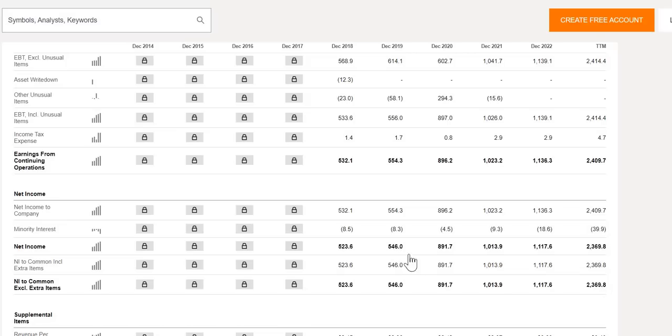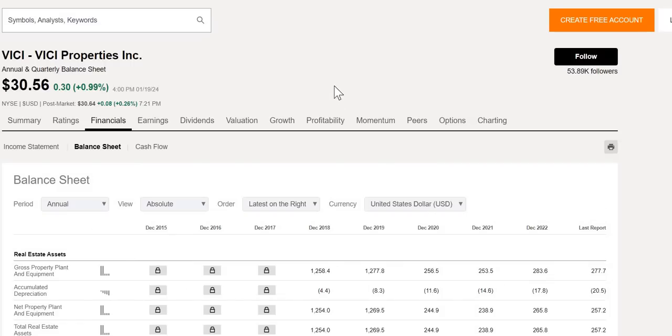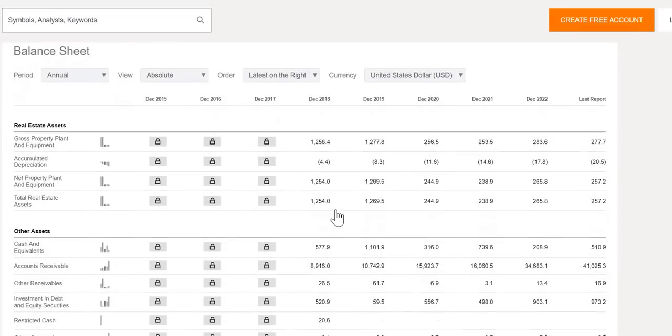And something else to note, we do see those increases on the bottom line year on year. So both top line and bottom line have been increasing over the last 5 years. That is very positive to note for any company that you do look to invest in.